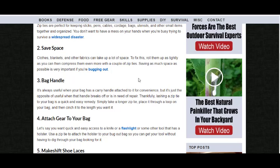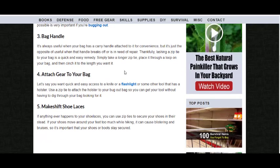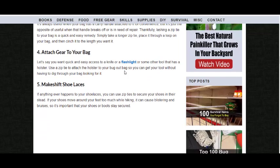To save space, clothes, blankets, and other fabrics can take up a lot of space. To fix this, roll them up as tightly as you can, compress them even more with a couple of zip ties. Saving as much space as possible is very important. And yep, this is true too. Oh, you can use it as a bag handle. That's a great idea. Attach gear to your bag. Another great idea.